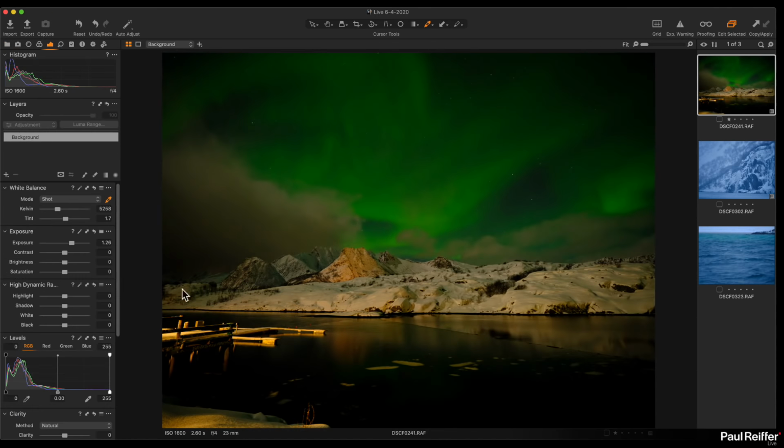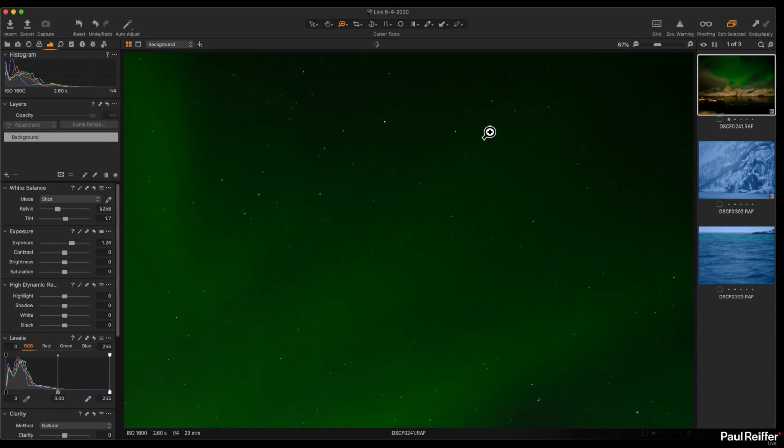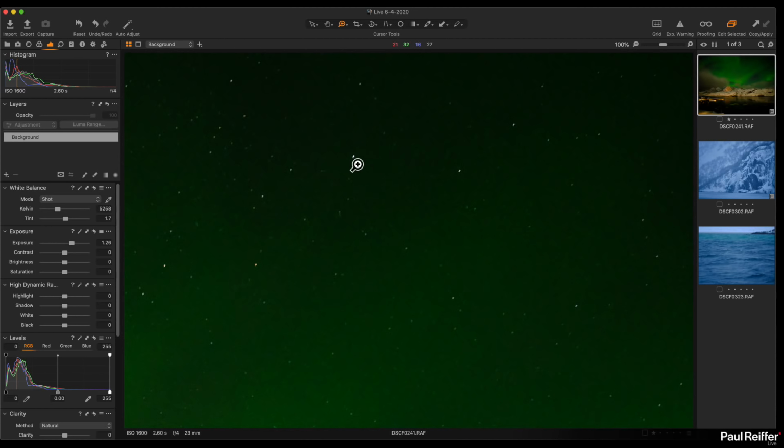who's this? This is Bert's image. So I'm guessing the reason for using a 2.6 second exposure rather than anything longer is because we didn't want these stars to become lines. We want them to remain points.